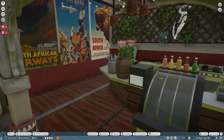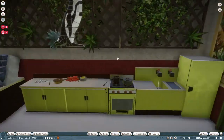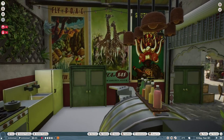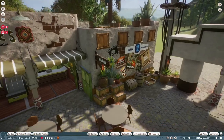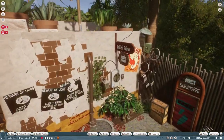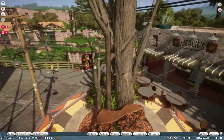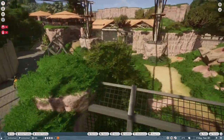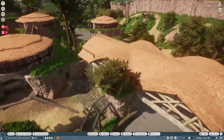And then he just did a killer job with the posters in here, with these South African posters. We haven't even seen what Wyatt is going to be capable of with the European pack. Look, Rubles Rubies, Orwell's Bike Shop. I've not seen him mention anything yet about it or give us any little teasers. But this is the lion habitat back here, guys.